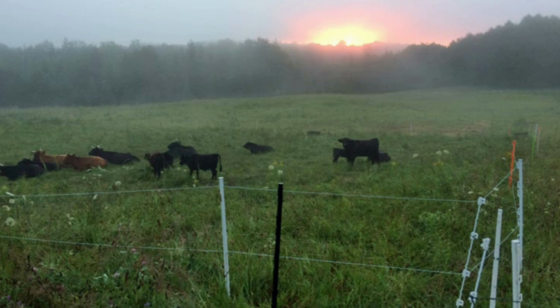Fiber, we shear sheep every year. That basically concludes how we run our farm. Biggest target we're looking at is regenerating, building up the soils. Without the soil, you really don't have anything to build from. Looking back into the past, we learn from the mistakes of the past, and we don't want to repeat them.